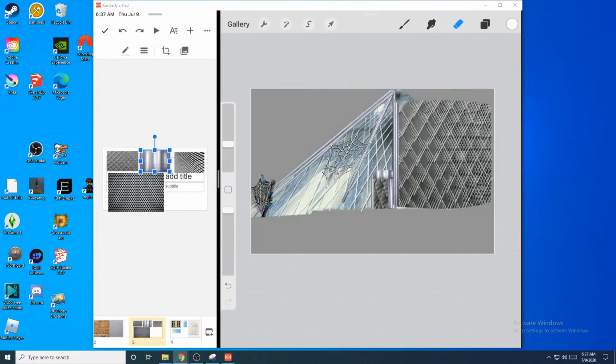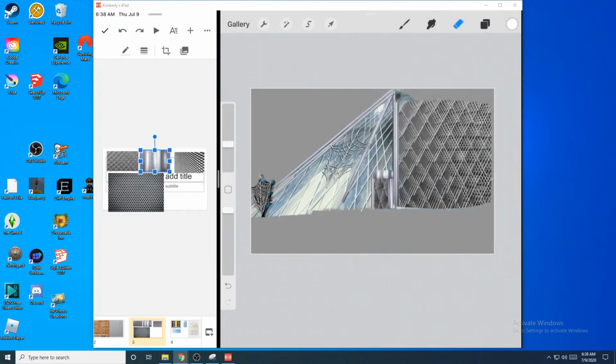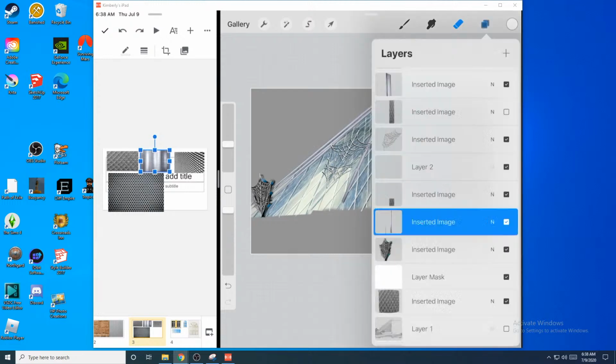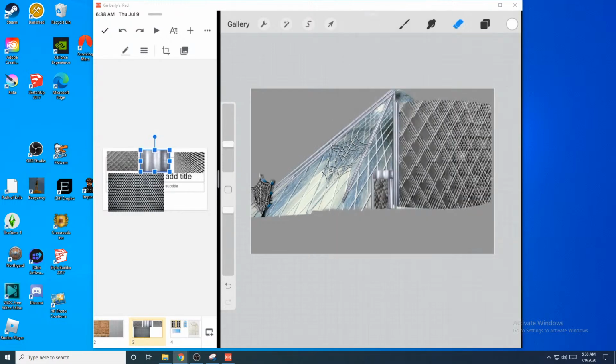Alright. Okay, so I don't know, maybe it's not a good idea. I don't know. Let's see. I wonder if I want this all to be merged so I can move it, duplicate it, and have fun with it. Just gotta find where everybody is.